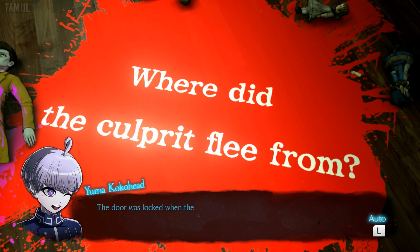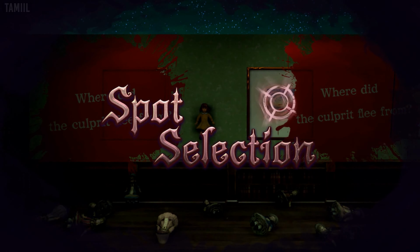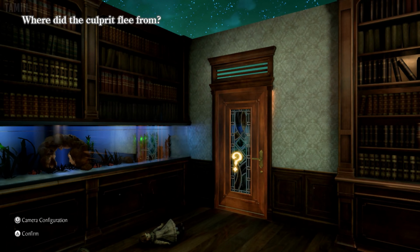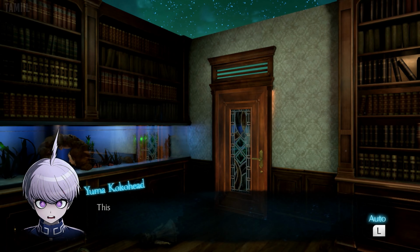The door was locked when the corpse was found. And the only key was underneath the body. There are no windows that could have been used to escape, and the vent is too small to fit through. So how did the culprit escape from here? Here! This has to be the spot!